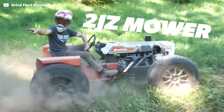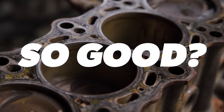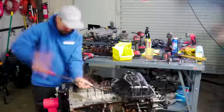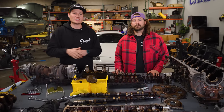The 2JZ has been swapped into literally everything. Why is that? What makes this 30-year-old engine so good? And why are some people paying close to $10,000 for it? Today, we have a completely disassembled 2JZ, and we're gonna look at each of these parts piece by piece and examine what makes this engine so capable.